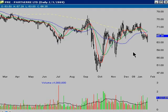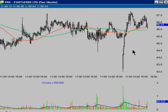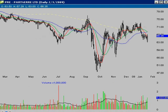Another stock that was on my list was PRE. This stock had a huge gap down this morning, and then it rallied up quickly on fairly high volume. This must have been some type of news play. I didn't check the news to see what kind of information was maybe out about it. I want to take this one off my list. I won't be watching this one anymore.